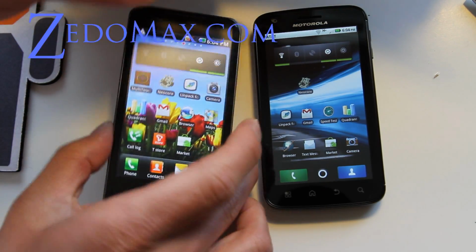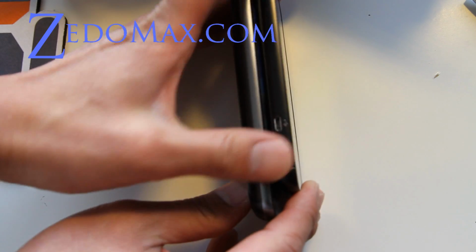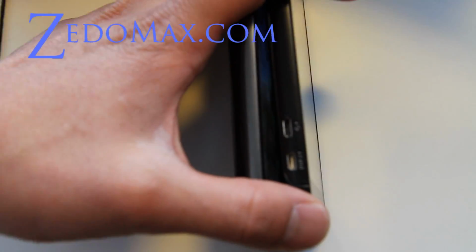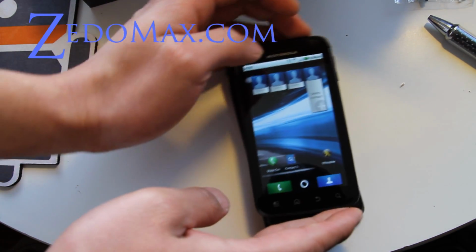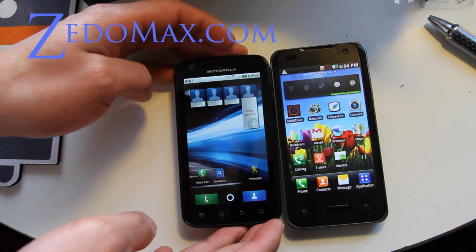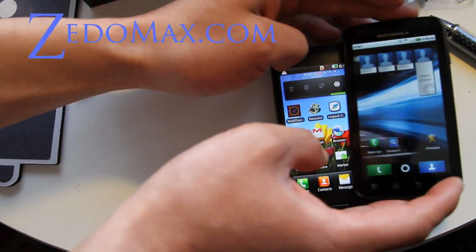The size, let me show you the size. So the Optimus 2X is much bigger. Let me adjust the camera real quick. You can see it's a little bit taller, and I believe the screen is actually the same. Yeah, both are 4-inch screens. The Optimus 2X is just a little bit bigger.